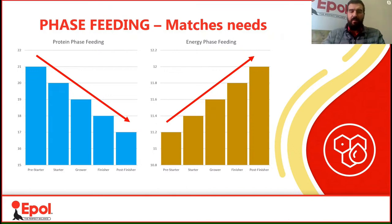Now, I've put here the five-phase diets, which is what your big commercial farms use. In the smaller farms, we don't do the five-phase diet. You try and keep the phases as few as possible just because of your quantity. Otherwise, you're going to be feeding 5 kgs of one and 10 kgs of the other, and it just gets too much.